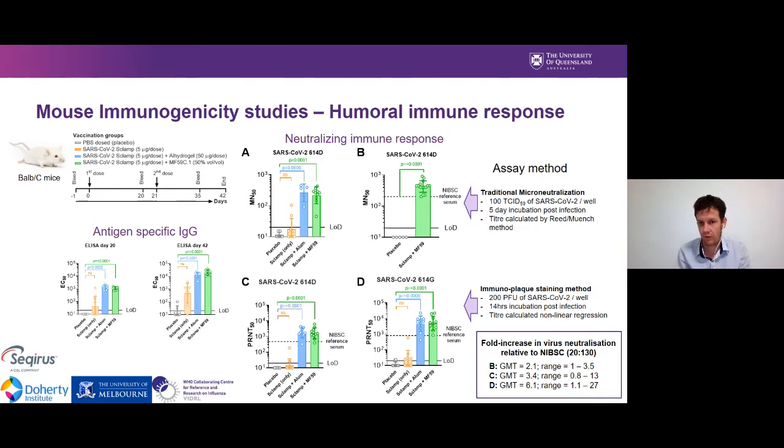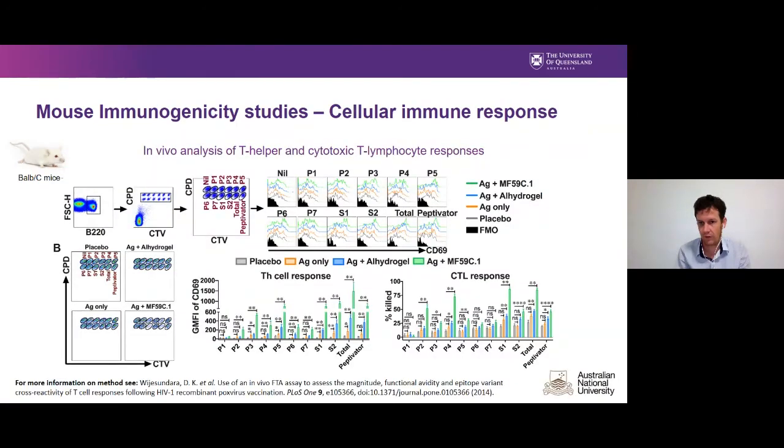So looking at the cellular immune response as well, we've done this using 2 assays. The first may be an assay that not everyone's familiar with. This is an in vivo based approach where we take splenocytes from naive mice, label them with a fluorescent peptide array. We then take those splenocytes and inject them into the vaccinated mouse. And what we can do then is sort for the T helper cells, so we can directly visualize binding of the T helper cells to the antigen presenting cells.